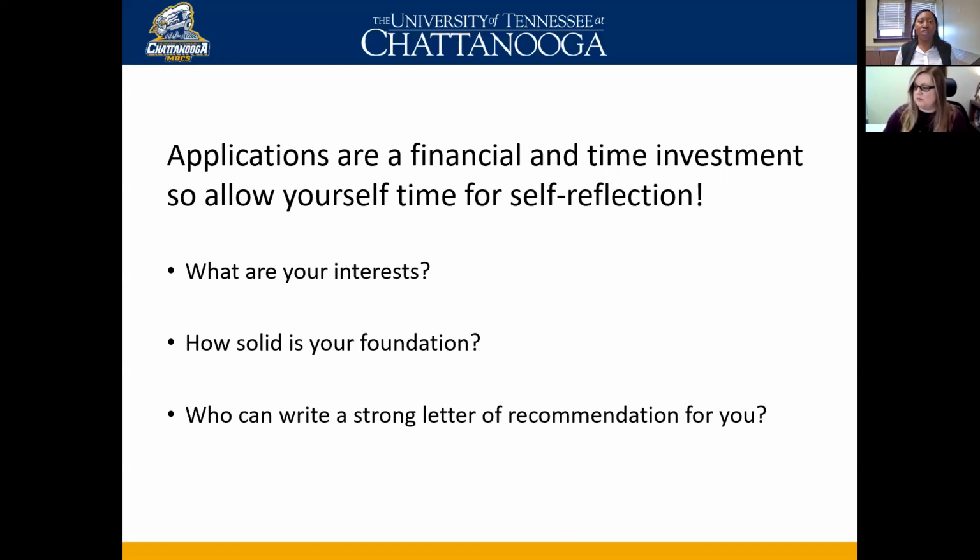If you know that in your career you want a concentration and you don't necessarily want a general degree, that's fine. When you begin your search for a graduate program, that's something that you need to be aware of as you are researching these programs, what your interests are and how you plan on using this degree to help you in your career. It's also important to understand how solid is your foundation.